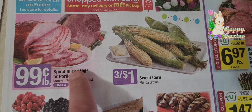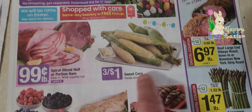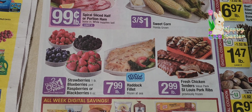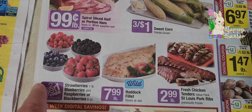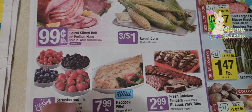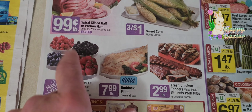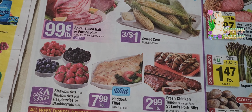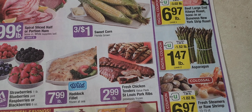First of all, the spiral slice ham, 99 cents a pound, guys. There's a limit. This is at Shaw's. We got some corn and some fruit. And let me see. I'm trying to buy two, get one free. Again, don't see a price there. So that's... everything makes me nervous when I don't see pricing. This is a good buy right now on a retail basis.